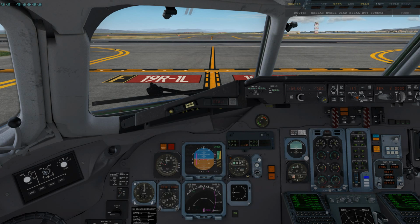San Francisco ground, Northwest 576 at 19. Holding short, one left. Northwest 576, cross runway 1 left, runway 1 right at Foxtrot. Continue taxi. Okay, we'll cross one left, one right at Foxtrot. Continue taxi Northwest 576.